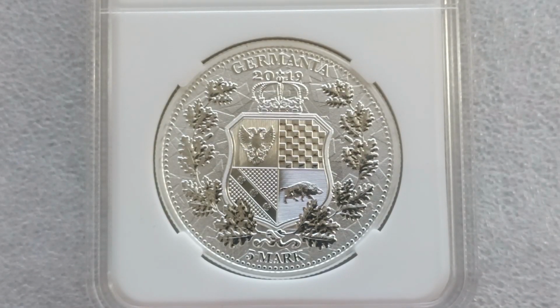There it is, guys. This is the reverse of the coin and bullion. As you can see, it depicts the crown on top of a shield, and it has 5 mark on the bottom, the Germania Mint. This particular piece that I have, there's only 25,000 minted according to the Germania Mint records. Once again, only 25,000 pieces.